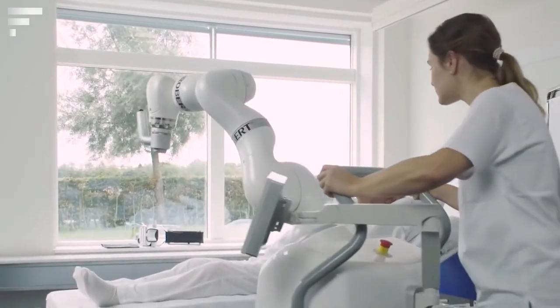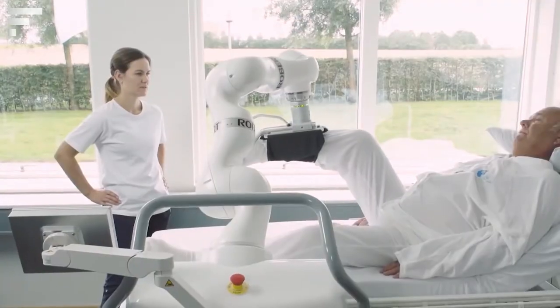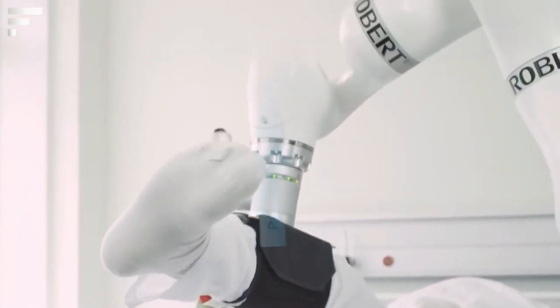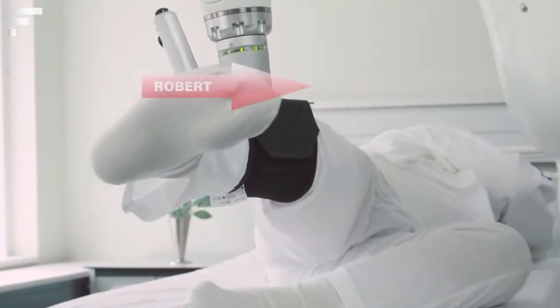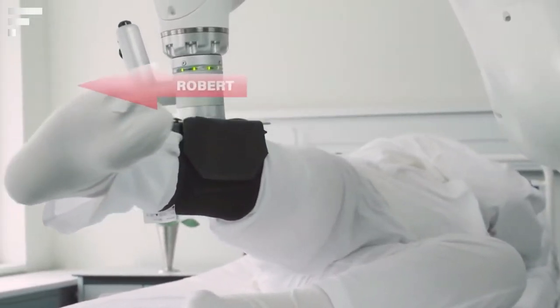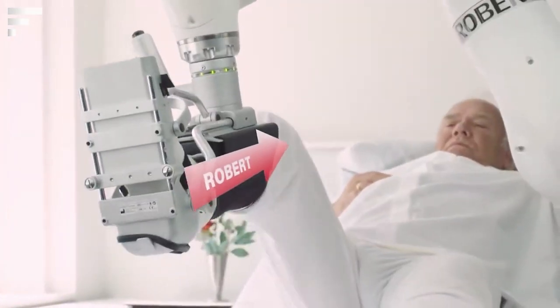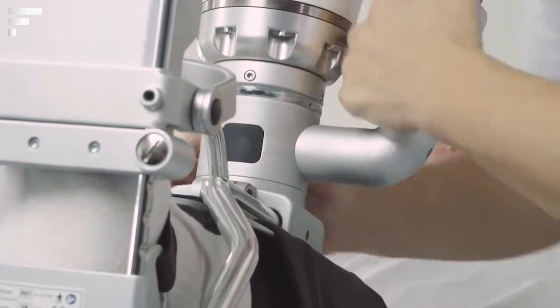The treatment must be supervised, but it takes the strain off the physiotherapist, allowing them to be more productive. This can, for example, allow the specialist to work with more patients at the same time. The effectiveness of rehabilitation increases and patients recover more quickly.